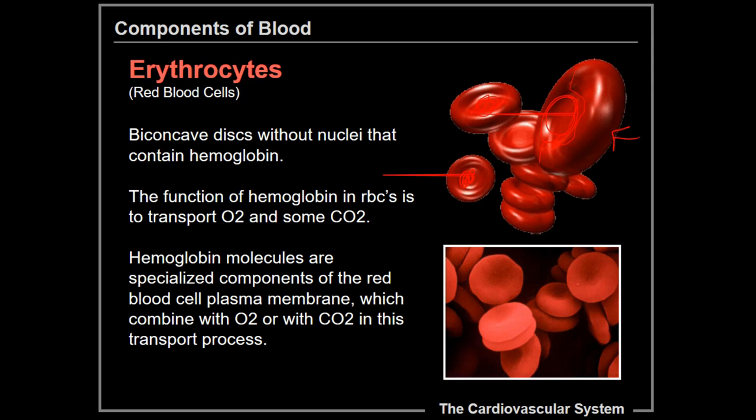Hemoglobin molecules are specialized components of the red blood cell plasma membrane, which combine with oxygen or CO2 in this transport process. And as we talked about in the respiratory system, carbon monoxide will more readily bond to hemoglobin than oxygen will. So in an area with high levels of CO, you could suffocate, even though there's still oxygen in the atmosphere. The carbon monoxide more aggressively bonds to hemoglobin than the oxygen will. It just outcompetes. Hemoglobin would rather grab the carbon monoxide molecules instead of the oxygen. And that's not good for you and the longevity of your life. So if you have natural gas in your house, please, please make sure you have a carbon monoxide detector.